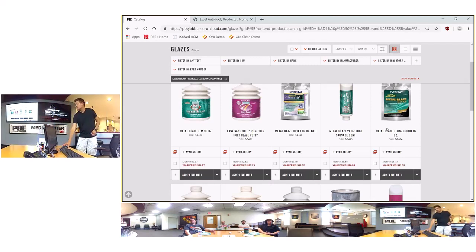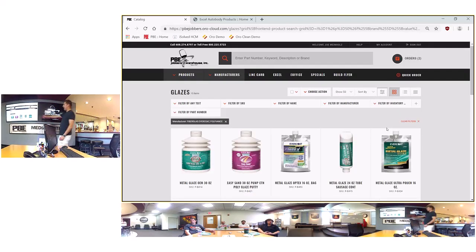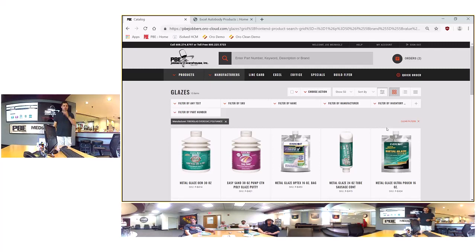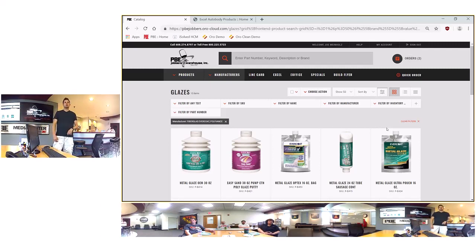The other thing that allows us to do is add filters in here. So we can say, I want to see anything available in 16-ounce pouches. I want to see anything that's available in green. I want to see anything that is glove-sized extra large. For gloves, I want to see anything that is chemical resistant, or anything that's blue, or whatever the case might be.